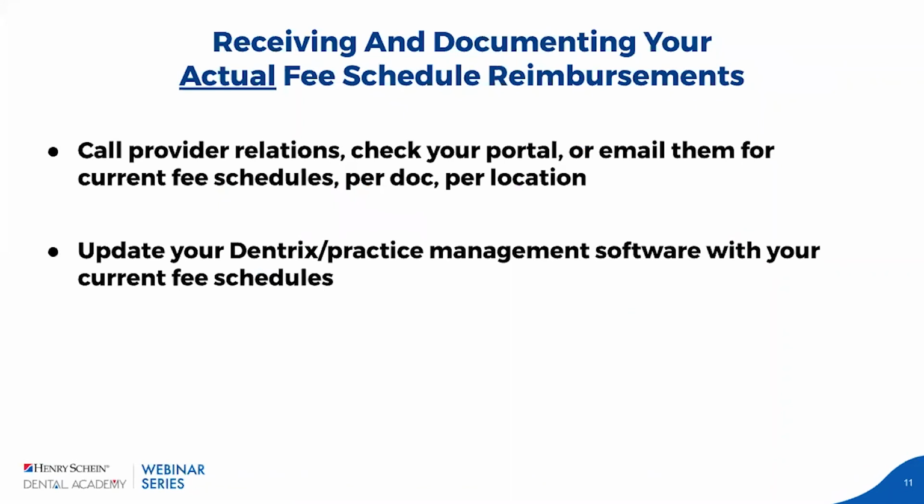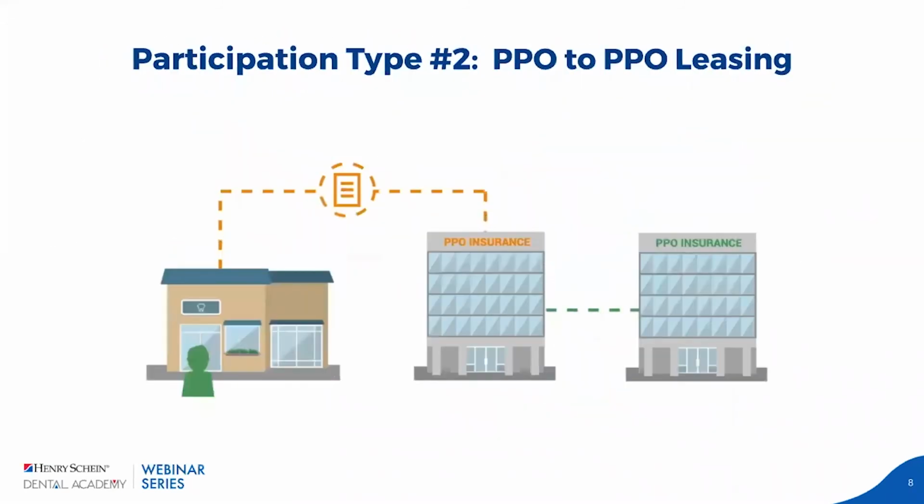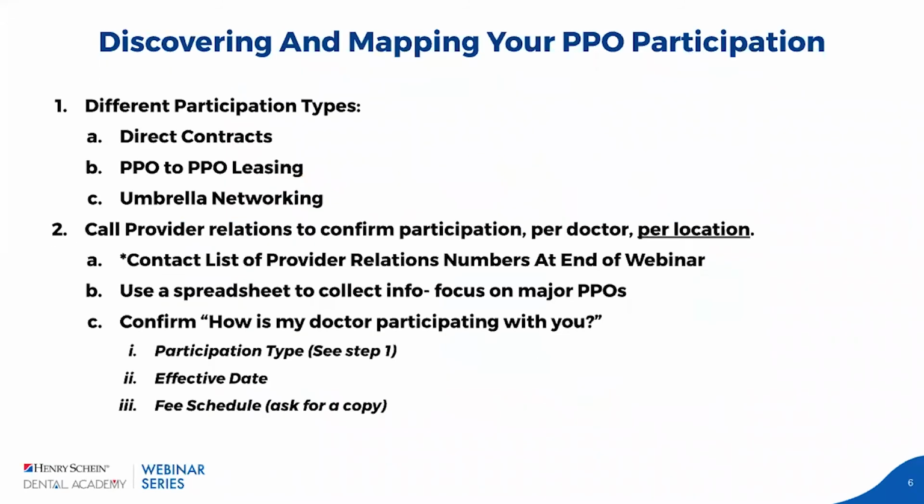Now, once you have that information from the insurance companies, you can also call to collect your fee schedules. However, let's go back and review how to gather participation from an insurance. So again, what I'm going over today is the exact framework that we follow with all the doctors that we represent. If we were working to negotiate and increase your reimbursement rates, we would follow these same steps. If you want to do it yourself, these are the exact steps that you could follow. We're opening the playbook up to you. This is exactly what we do.